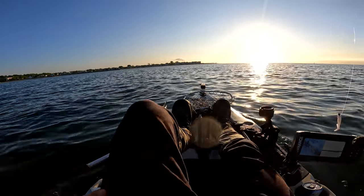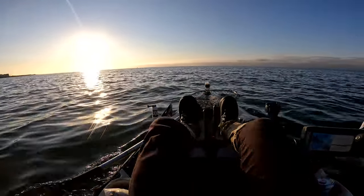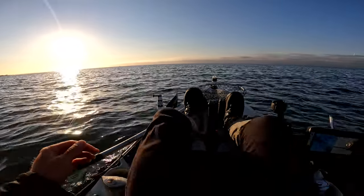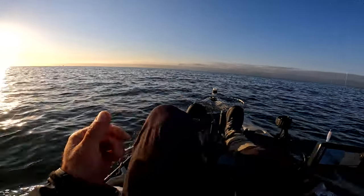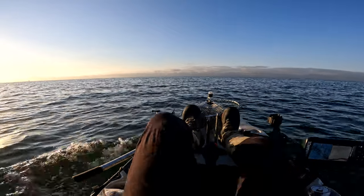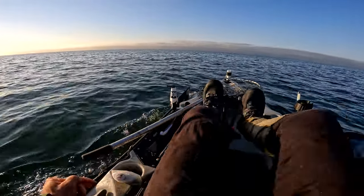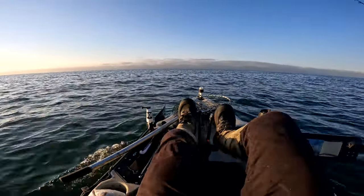I think the thing to do is go back to that shelf and see if I can wait for those big bass to start feeding again. I would know it if those smaller fish were getting into feed pattern, but I don't think that they are.